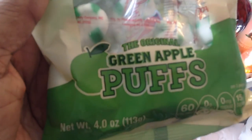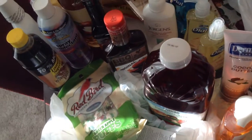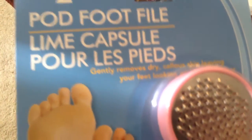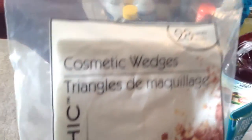Now here's the other bag of puffs. The Red Bird Green Apple Puffs. I needed some more nail polish remover. I got this two-pot set that includes two finishing pots and a foot file. What he heals, y'all. Got some more cosmetic wedges. These are kind of smaller than what I've been using, but for a dollar, they'll work, for 28 wedges. This is what I put my makeup on with.